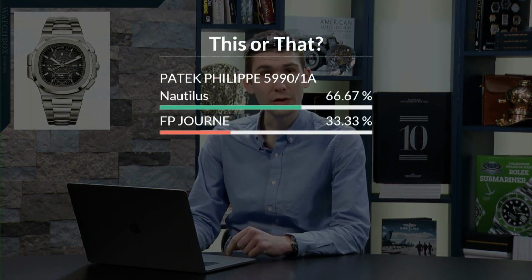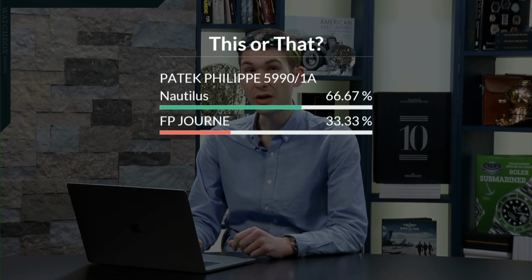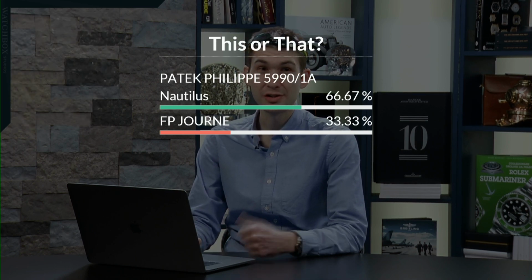All right, the Nautilus. 2/3 of you guys are all in for Patek Philippe. I'll admit, it's probably the better looking watch, and inasmuch as it's a flyback chronograph and a travel time, probably a more practical watch. Plus there's the water resistance.